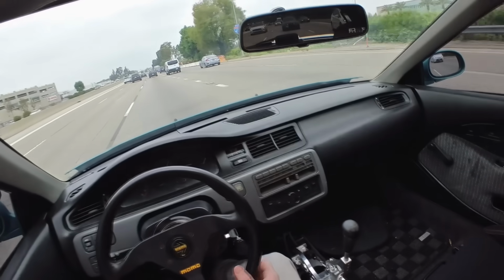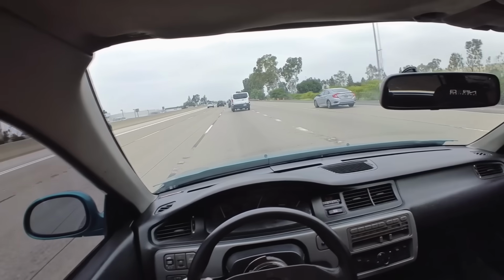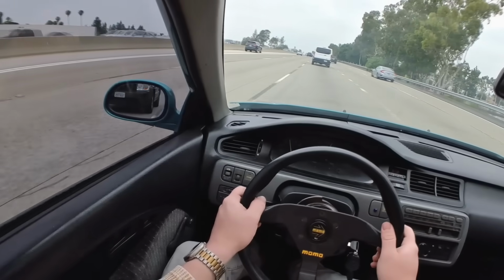Anyways, what do you guys think of my list? These are 5 cars that are ugly when stock, but look great when modified. What do you guys think? I think these are good entries. I'm sure I'm missing out on some down below.